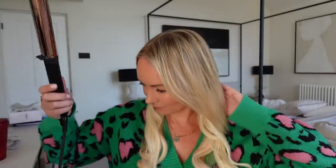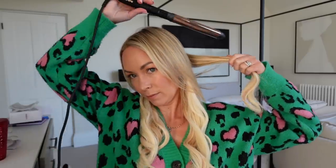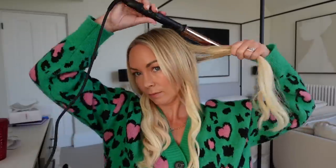And for this, I'm using a Babyliss curler. Again, I'll link it for you guys. I've had these for ages. I just find them easy to use. I probably should put on the glove that came with it, but I tend to just hold it and risk it. So I'm just quickly gonna do it. I do about 4 sections on each side, and I really like the curl that it gives me.